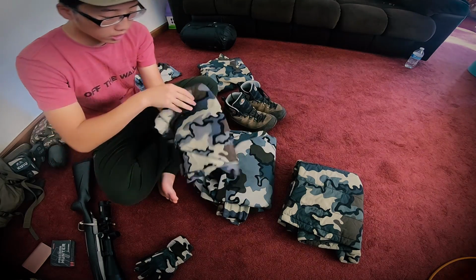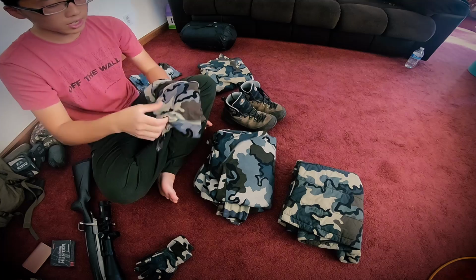So I think that the system that I bought off of Kuiu is actually going to be able to do that phenomenally, because if my Walmart setup back then worked, I have no doubt that this is going to work. The first thing I want to cover is my base layer for my top.